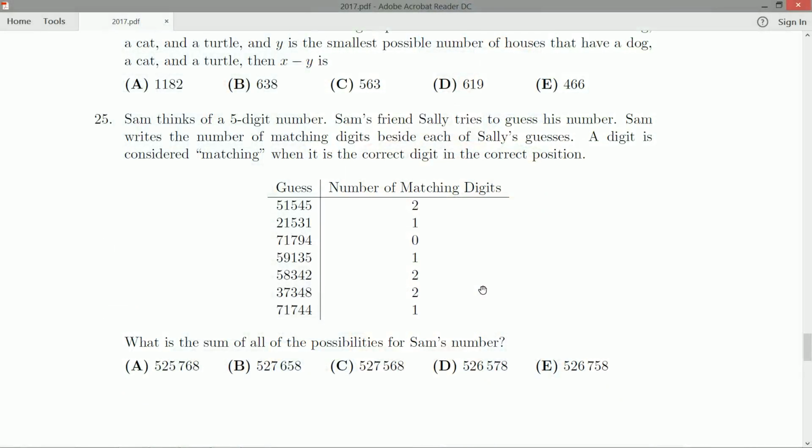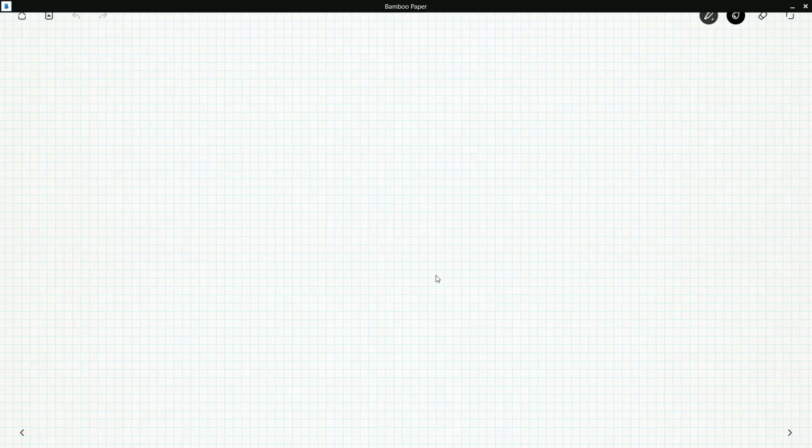We're asked what is the sum of all the possibilities for Sam's number, so I'm guessing it's not a single number we need to work out. Sum of all the possibilities. I have a feeling this is going to be just a headache at the end adding things up, but we'll see. Okay, so I suppose I best write these down and we'll get everything all sorted.